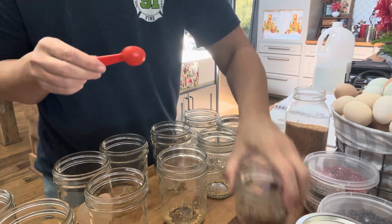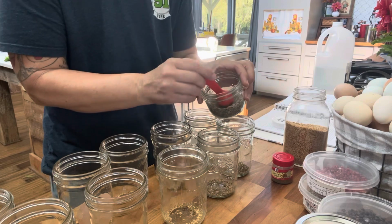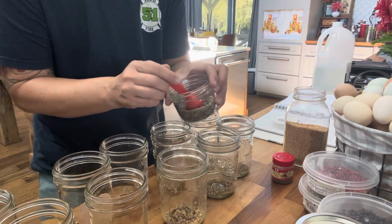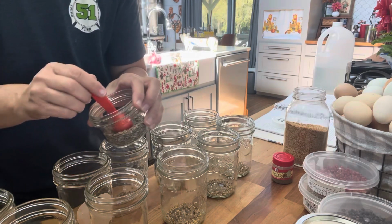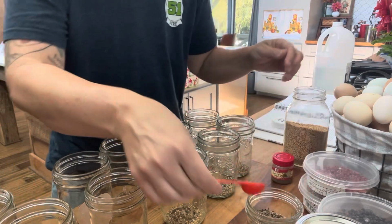Dill, I'm going to do the same, about a half a teaspoon of dill seed. When you're canning, you don't really want to add the fresh herbs, or the dried herbs, so to speak. It kind of turns a little bit bitter. So I don't actually add dill herb when I do canned stuff.